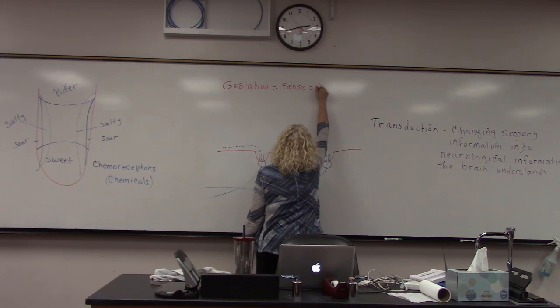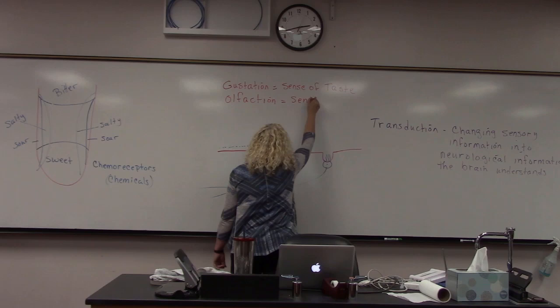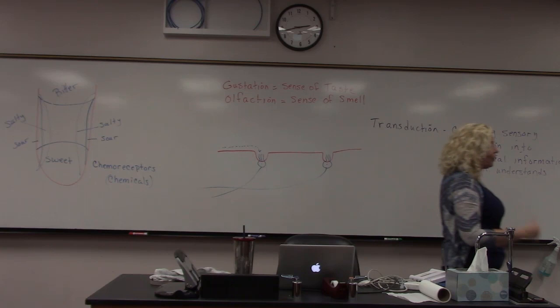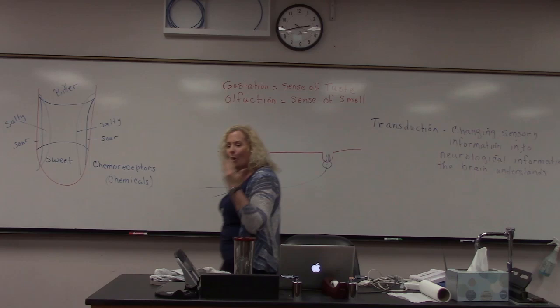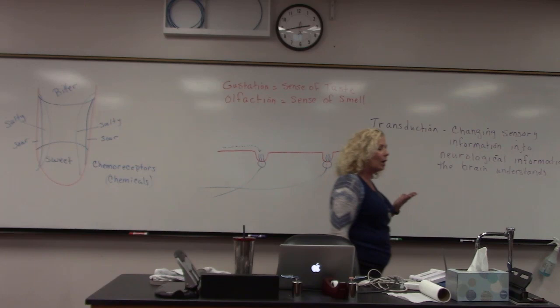The sense of smell is olfaction. And about 80% of what we taste is actually what we smell. And you already know that, okay? So what happens if you've got a really, really bad cold? How well can you taste your food? Yeah, you pretty much can't, okay? So about 80 to 90% of everything we taste actually comes from our sense of smell.